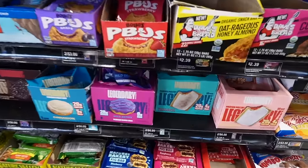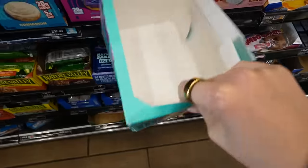Kind of want to try one of these protein. Oh, of course the flavor I wanted is out.